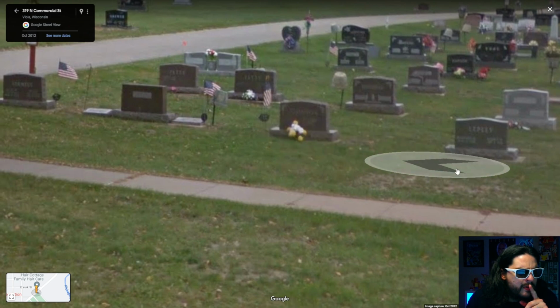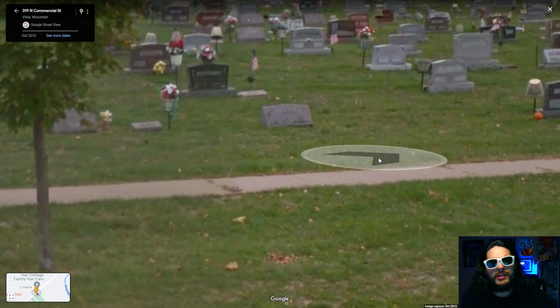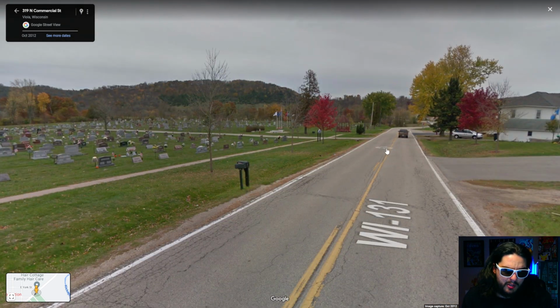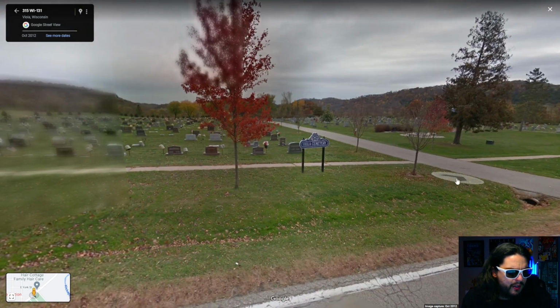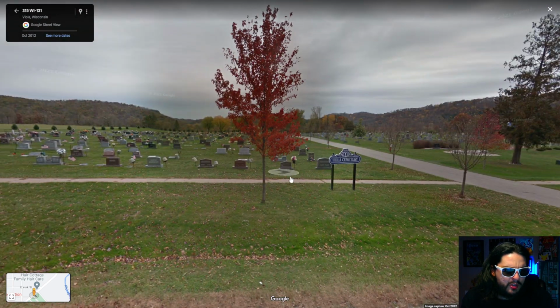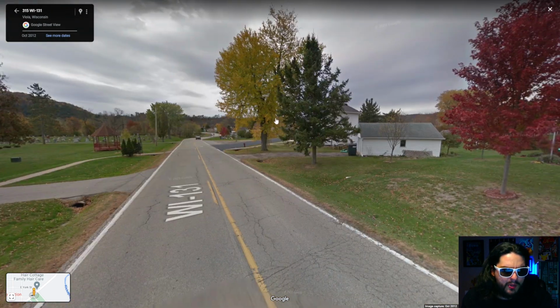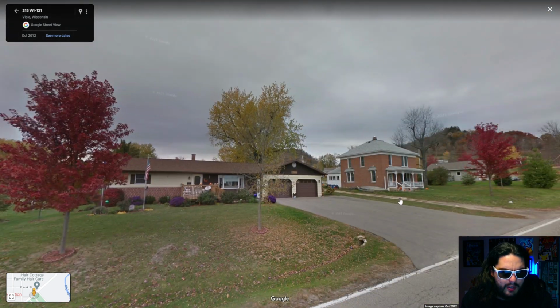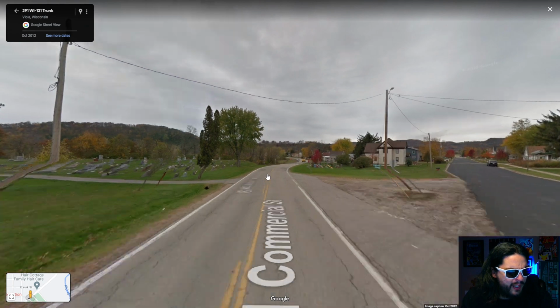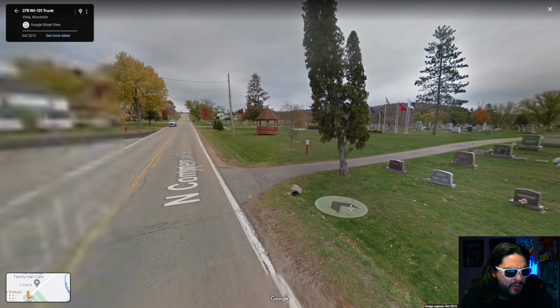Lepive. I don't know if there's a lot of French influence this far up north, or would this be considered far south. Viola Cemetery. I love these trees. October. Yep, trees turning. It is most definitely beautiful. Seems like a nice town. I wonder how much snow they get. I too enjoy the snows.